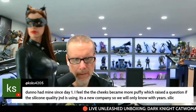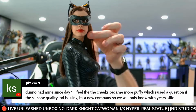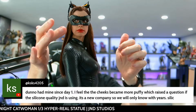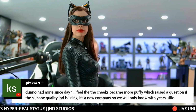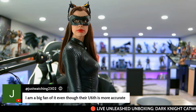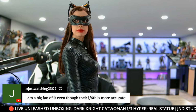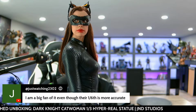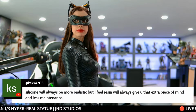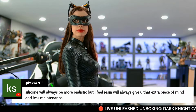Again, I'm going to kind of move this around so you guys can maybe see her and see what you think. The hair is really beautiful. It's that reddish brown. It's really nice. Don't have to really pose it, which is great. I'm a big fan of it, even though their 1/6 is more accurate. Yeah, I feel like their 1/6 stuff is even cooler. They're even getting better with their sculpts. Silicone will always be more realistic, but I feel resin will always give you that extra peace of mind and less maintenance. That's a good point. It really is.